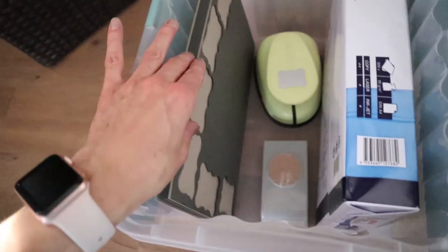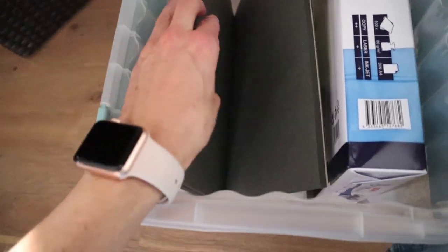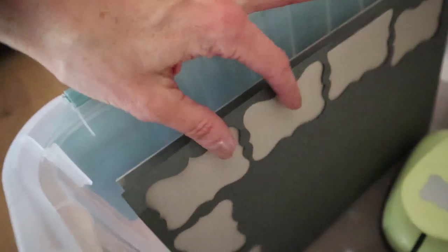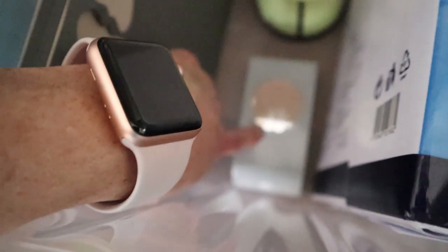And in this box, almost lastly, I got some more paper. This is just universal printer paper. It's just my regular paper, just another extra pack. And there's some black paper. I use this to make labels. You can see I punched some labels out here. And I have that label puncher right here. I got another one here. And this is just something for when I want to label anything in the house. Quick access. Probably need it a lot as I'm decluttering more and labeling stuff.